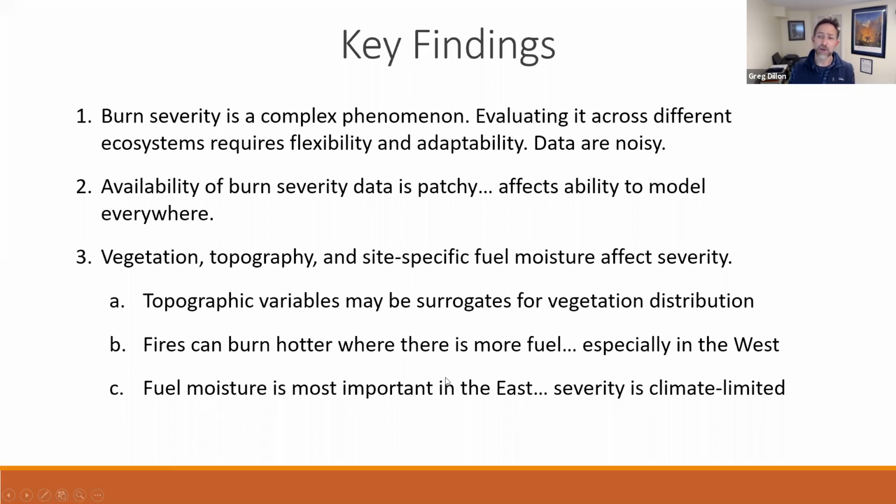Fires can burn hotter where there's more fuel, especially in the West. And so we saw that with NDVI being an important variable where we have a higher density of vegetation that can burn. So the example I showed a little while ago of the North Slopes, for example, in the Northern Rockies, tending to have a higher occurrence of burn severity. That makes sense ecologically. And our results support that.